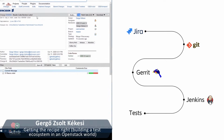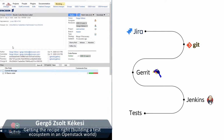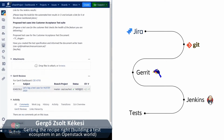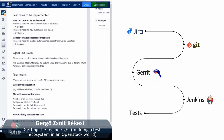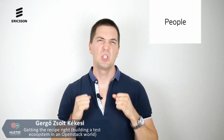See that automatic test vote back. Get +2 from your colleague. Submit your code. Check that your code change appeared in Jira. Send it for approval of your test coordinator. You are done. Okay, we have requirements to test. We have the machine. Go developers, go testers, use it. Create test cases. Easy, isn't it?